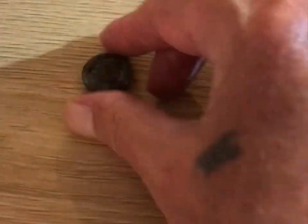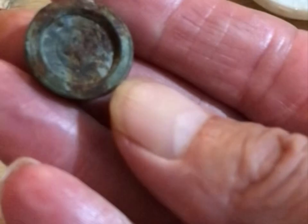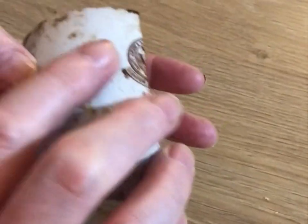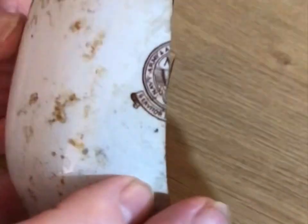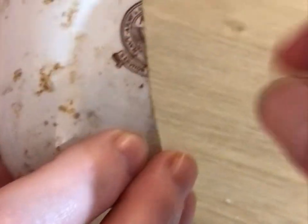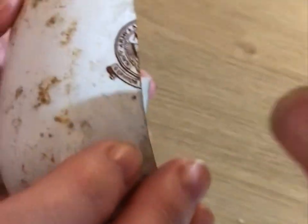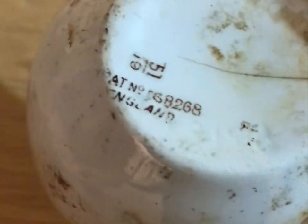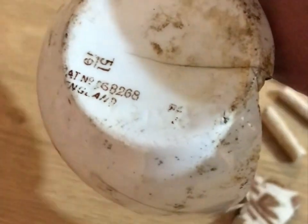So, probably brass, because it's definitely got a green hue. Now, naffy. And I've kept half a naffy cap. Navy, Army and Air Force Institute, a charity. I kept this because of the pattern number on the bottom. I tried to look it up, I can't find nothing about the number at all.